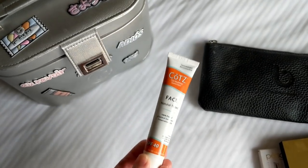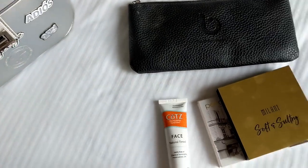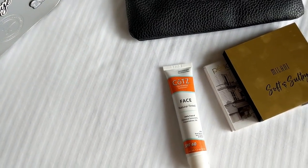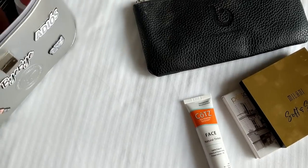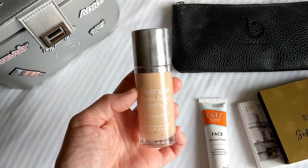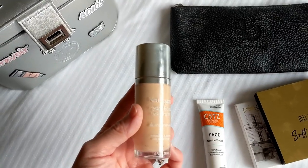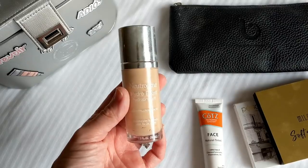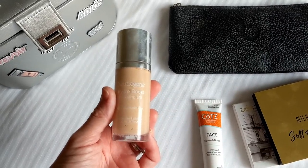It works amazingly, and it also fills in lines and pores on your face and just makes everything look smooth. So I love that. It also doesn't have a scent. It's so good. And for foundation, the only one that I brought is the Neutrogena Hydra Boost. This is what I wear the most in the summertime. It's just a really light layer. Nothing too full coverage, but I just like it because it has a really natural look.